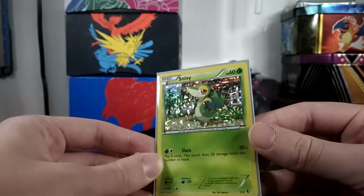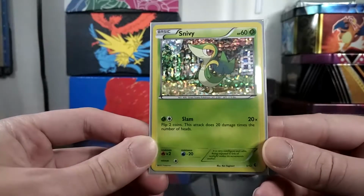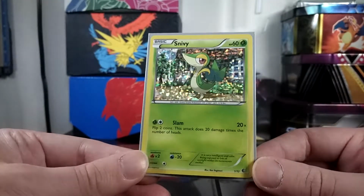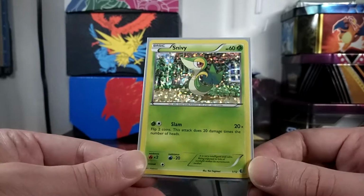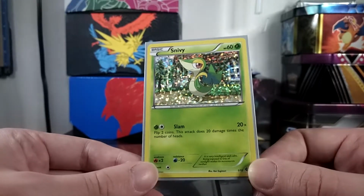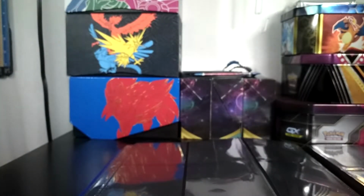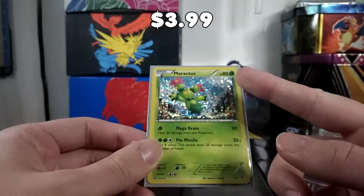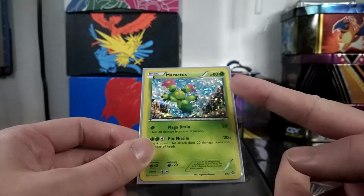Alright, so for number 1 out of 12, we have Snivy. I love the holo pattern on these things. I don't know why, but I really think it looks good. It's like a smaller, more fractured version of the Cracked Ice theme deck holos. Number 2 out of 12 is Maractus. This is actually the only one that I had when I was a kid.